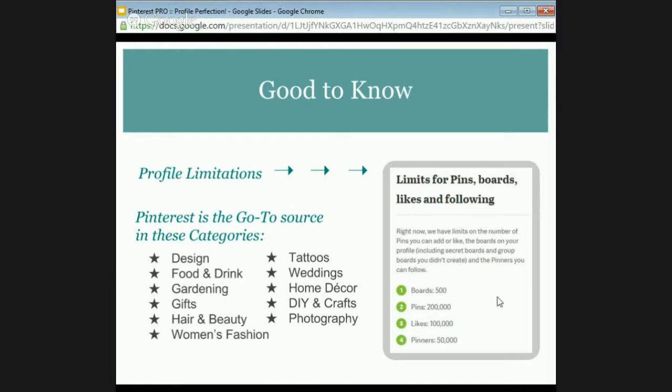What Pinterest goes on to recommend in this section of their help website is that if you do hit these limits and you want to keep building, your only option is to open a second profile. So I'll show you how to use these limits wisely so that you don't run into any obstacles where you need to open a second profile, because that can be a real pain in the butt.